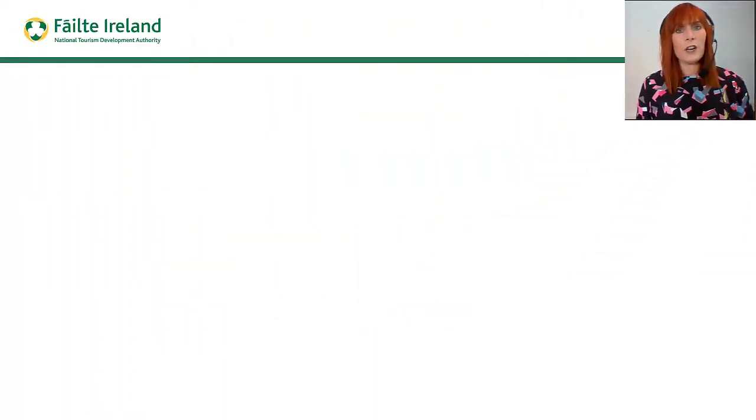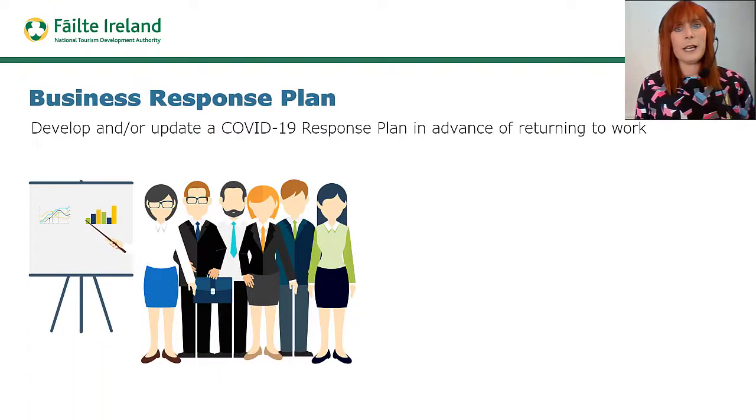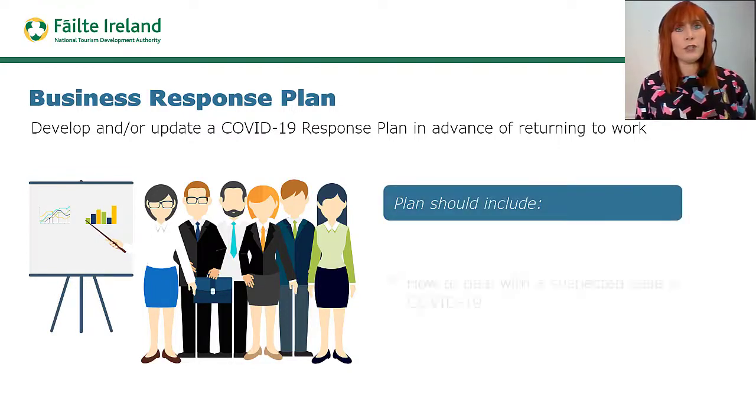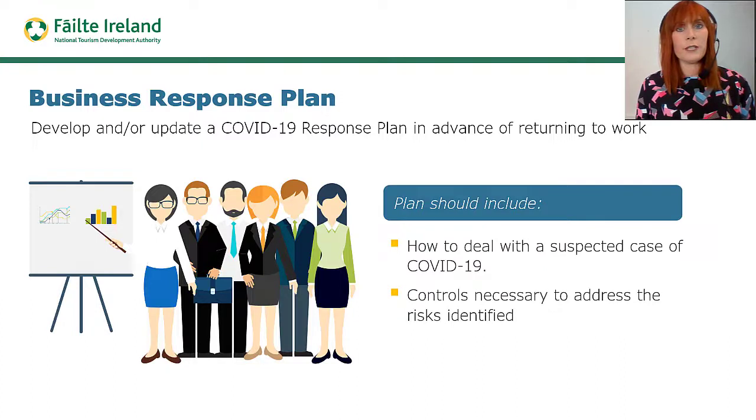The first area of requirement is to put in place a business response plan. In advance of returning to work, employers will develop an up-to-date business response plan in relation to COVID-19. Included in the plan is what will you do if there's suspected cases and also measures to control any identified risks that may occur.